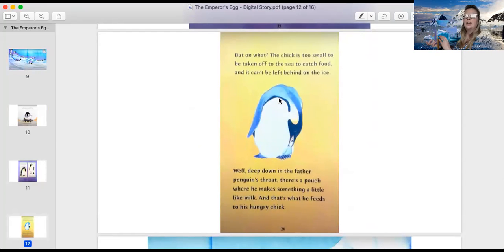But on what? The chick is too small to be taken off to the sea to catch food, and it can't be left behind on the ice. Well, deep down in the father penguin's throat, there's a pouch where he makes something a little like milk, and that's what he feeds to his hungry chick.